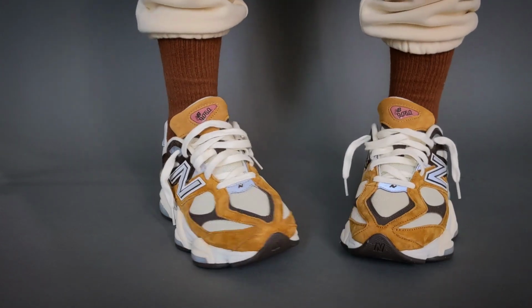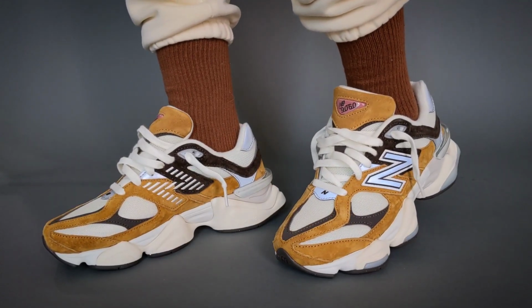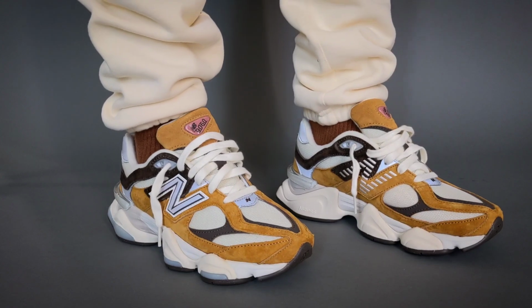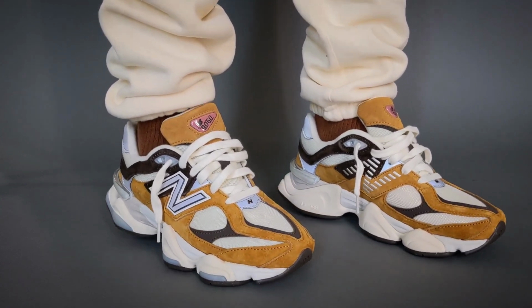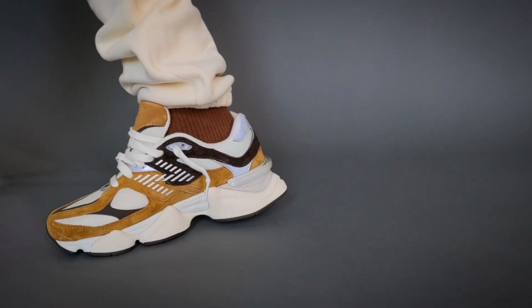By far, one of the most comfortable sneakers in my collection. For the comfort, dual density SBS and Abzorb midsole tech gives you everything that you need for a comfortable wear all day. And yeah, the official colorway is comprised of Workwear, Rich Earth, and Angora. If you didn't know, the 9060 draws inspiration from the original New Balance 991 and 860.